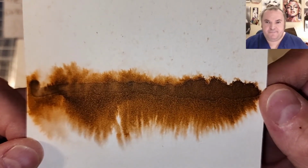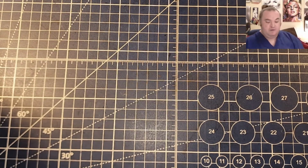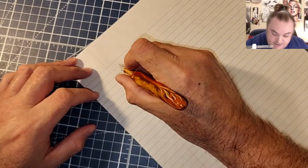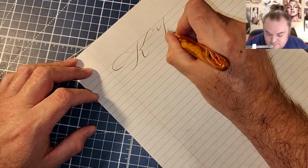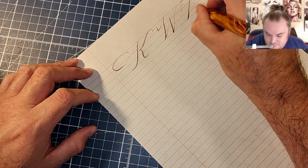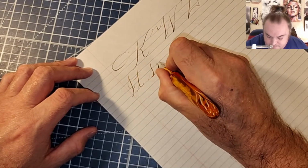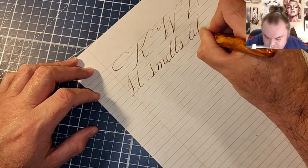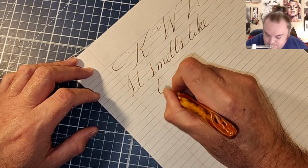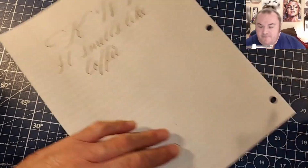And here's our ink painting of the day. Today's pen, we will be using the Can Write Desire with a Noodler's Flex Nib. It smells like coffee.